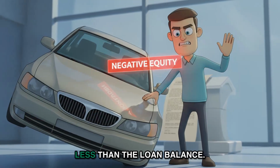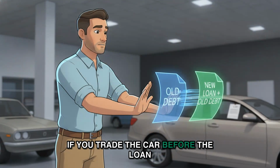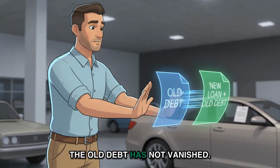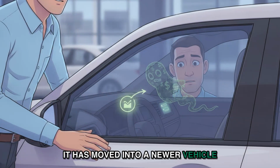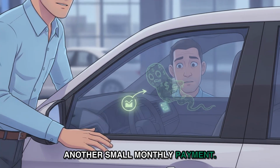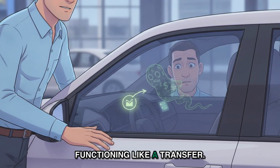Suppose the car is worth less than the loan balance. That difference is negative equity. If you trade the car before the loan is paid off, the unpaid gap may be added to the next loan. The old debt has not vanished. It has moved into a newer vehicle where it can collect more interest and remain hidden behind another small monthly payment. This is where the transaction can feel like a rescue while functioning like a transfer.